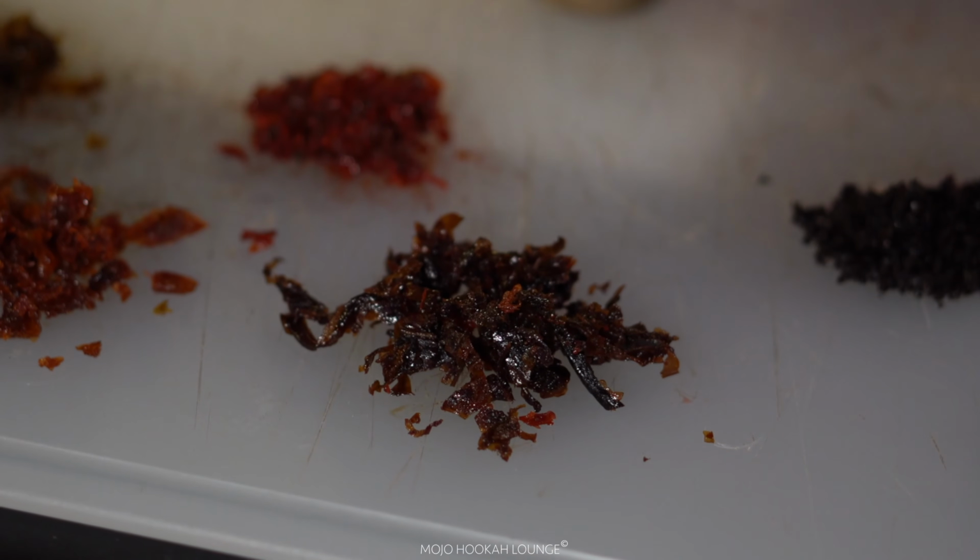Next tobacco that we have is Nakhla tobacco, which is another well-known established brand that's been there for a while. It's Egyptian tobacco. It's cut really big. What's so special about it is that for some reason it gets strong. It's heat resistant. You can overheat it. That way you get the strength of the tobacco.